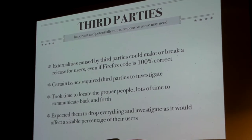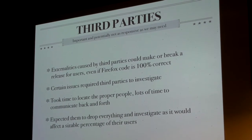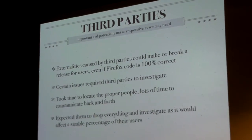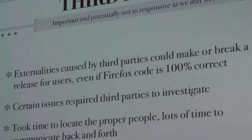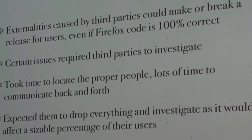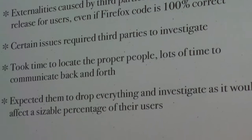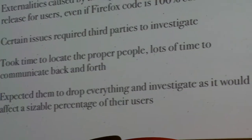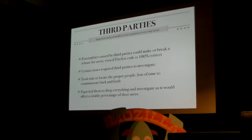Next, we have third parties. They're important and potentially not as responsive as we need. Firefox code could be 100% correct, but based on the way we interact with broken third-party code, to users it looks like Firefox is broken. In 3.6.4 specifically, certain issues required us to talk to third parties to get them to investigate. And it was hard, A, finding the right people to talk to, and B, the back and forth just took a lot longer than anticipated.